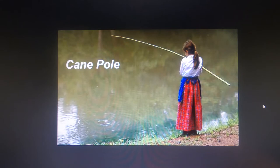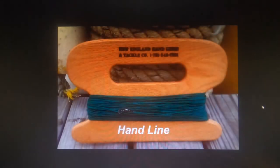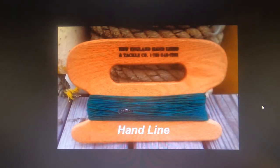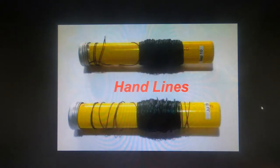There have always been a lot of cats caught on the good old cane poles. But modern technology has also produced some other long rods made out of graphite or fiberglass. Many of these are designed for crappie fishing, but don't tell the catfish, because these rods work pretty well for them too. Now, if you don't have a fishing rod or prefer not to use one, there are always hand lines. You can buy them ready-made, or you can make your own out of any piece of wood or tubing. Just wrap on some line, attach a hook and sinker, add some bait, and let her fly.